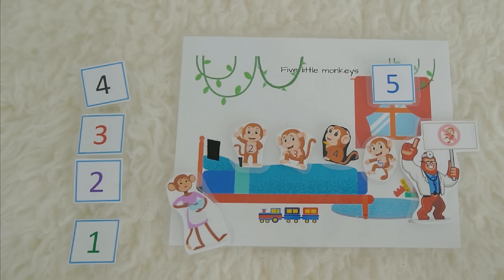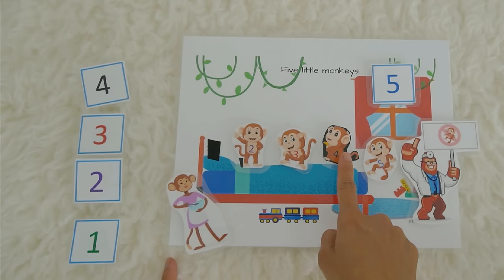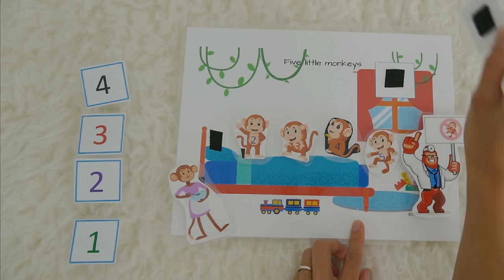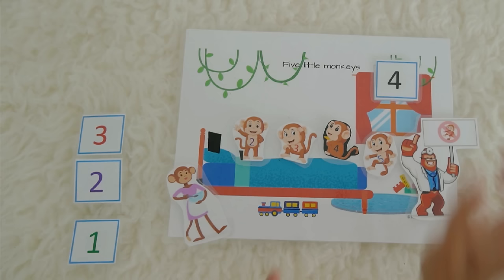So how many? One monkey fell off. So how many monkeys are left now? Can we count? 1, 2, 3, 4. There are now 4 monkeys on the bed. Which one is number 4? Can you point it? You're right, this is number 4. Let's put it here. Now we can sing again.